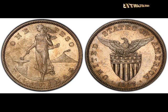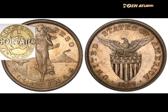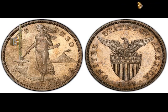This proof coin was produced in the USA, one of a series of binational coins produced from 1903 to 1908. The coins were marked Philippines on the obverse and USA on the reverse. The whole series were beautifully detailed, showing Lady Liberty on one side and an eagle on a shield on the other. Very few of the proofs survive.